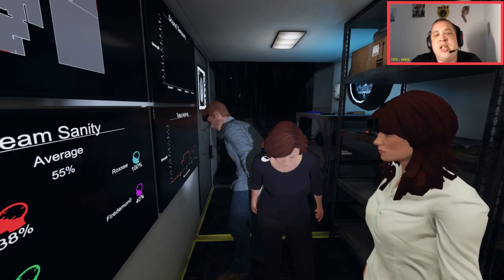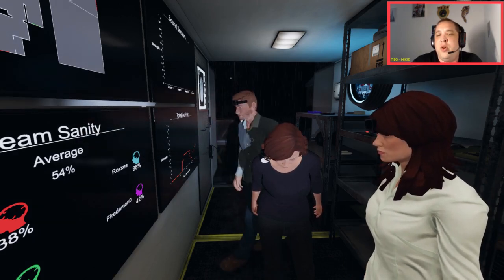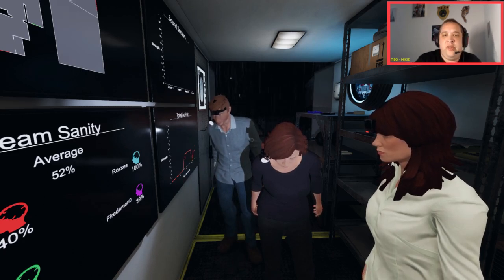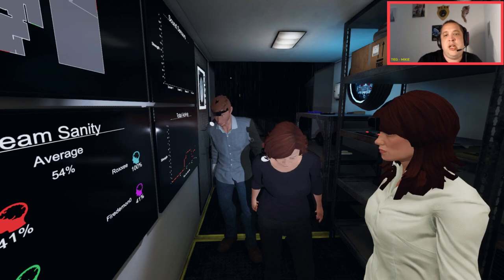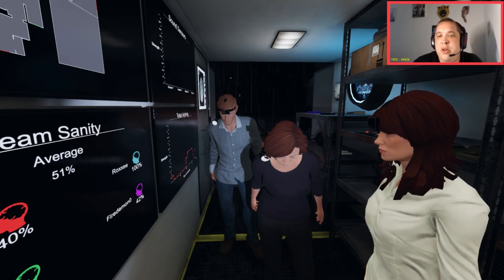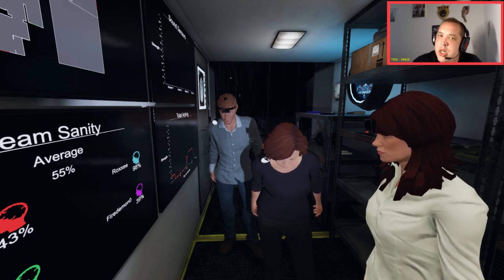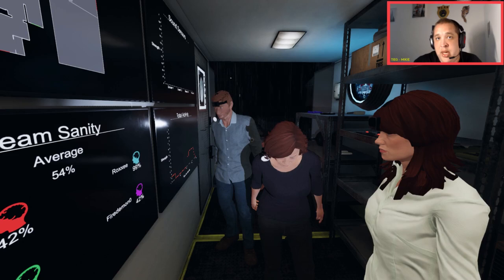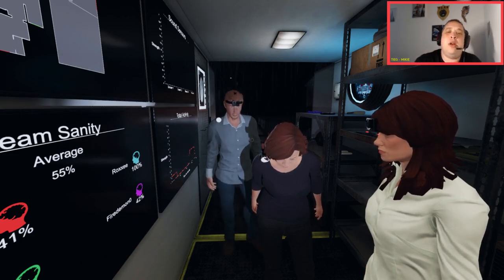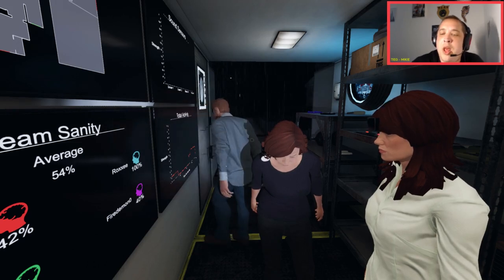So, the Team Sanity average is currently 54%. That's going to fluctuate, because on the next TV screen on the lower right side, as you can see, there's a red graph moving up and down. So please do take note of that if Wyrm moves from it. Now, you've seen the odd ghost in this. There is more to come, guys, so we'll just have to wait a little bit longer for the next bit.